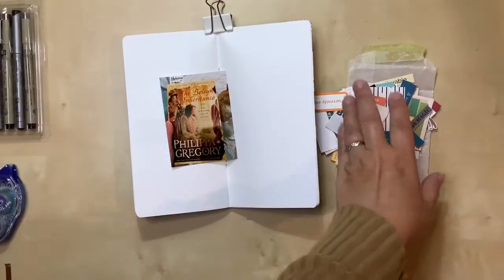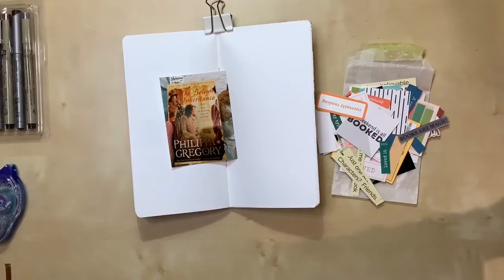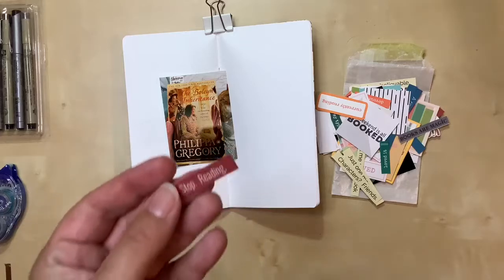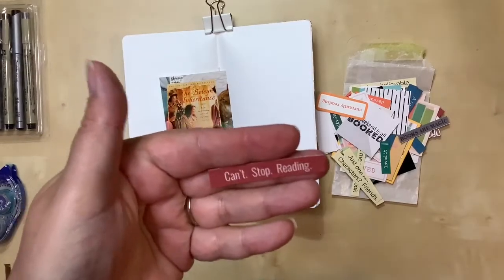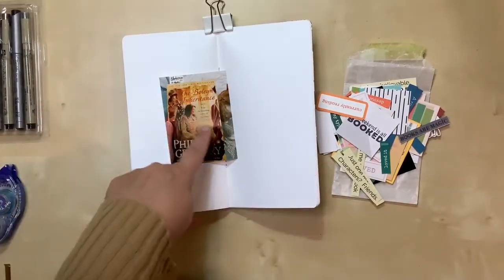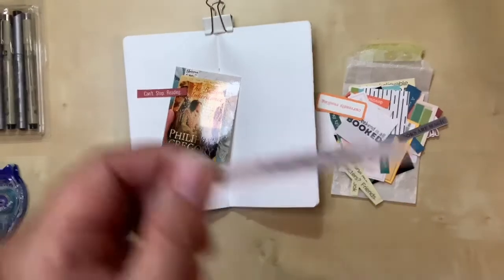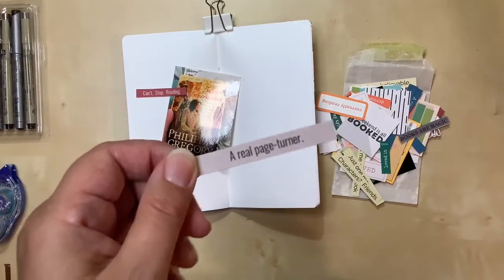So I pulled out all of my book and reading related phrases, and I found two things in there that I think I want to use. Both of these I actually made myself in the Project Life app. Here's one I have that says "Can't Stop Reading." I like that it's a dark red and there is some red in here, so I think that will go nicely. And then I have this one that says "A real page turner."